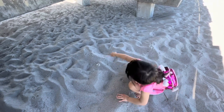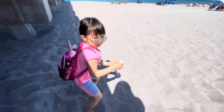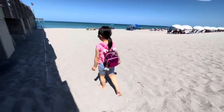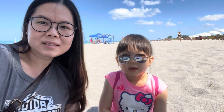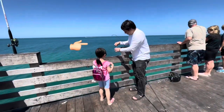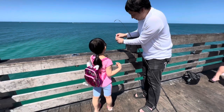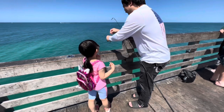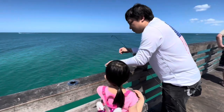Don't stand up, okay? You want to find another one? Okay, she's collecting shells. What are you doing, Chloe? We are just relaxing. What is daddy doing? He's fishing. It's a beautiful day today, guys. Yes, I found a shell. Oh, look. It just dropped in the sand. What did you get? Yeah, it's small.